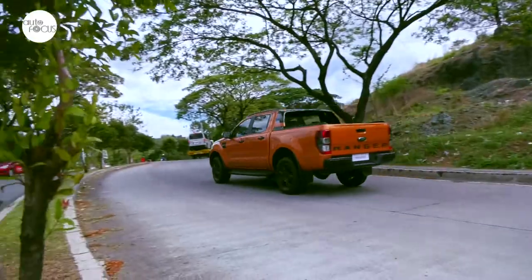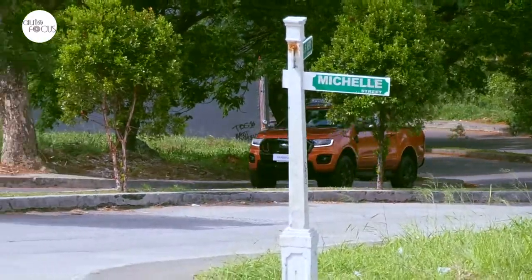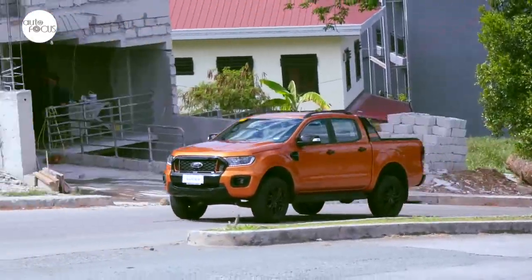The electric power-assisted steering system on the Wildtrak provides just the right amounts of ease and feedback for driving in all sorts of road conditions and traffic situations.